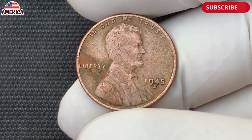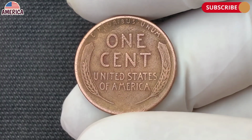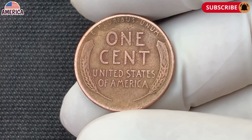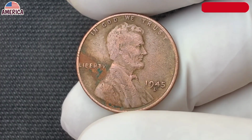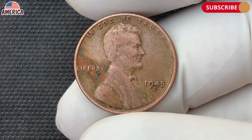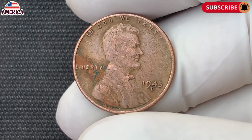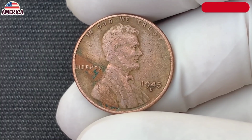So next time you're sorting through your change jar, coin roll hunting, or flipping through that old collection you inherited from your grandparents, keep an eye out for the 1945 wheat penny. Examine it under a magnifying glass. Look for doubling. Study the mint mark. Check the alignment. That little detail could turn a common coin into a life-changing discovery.